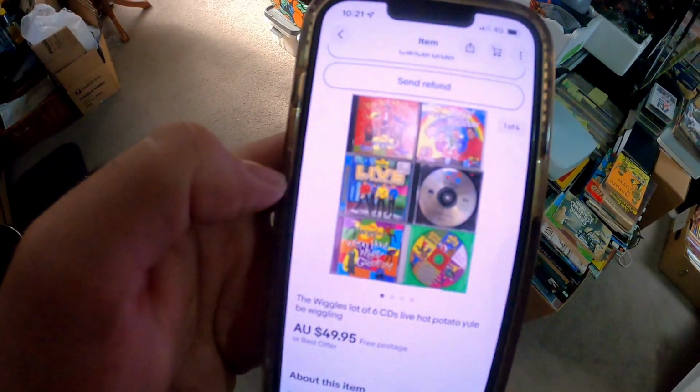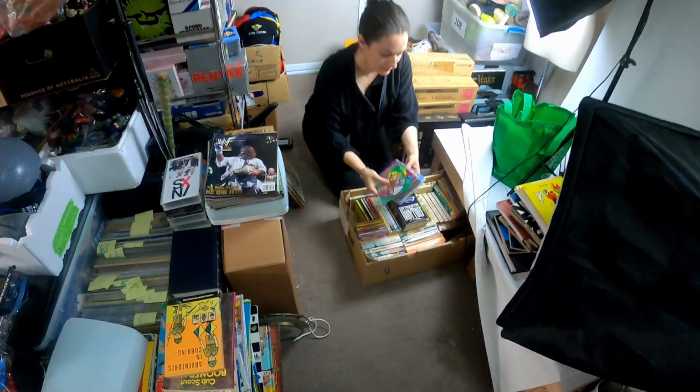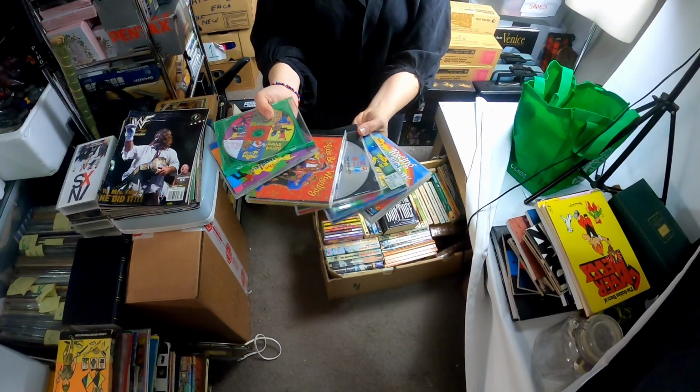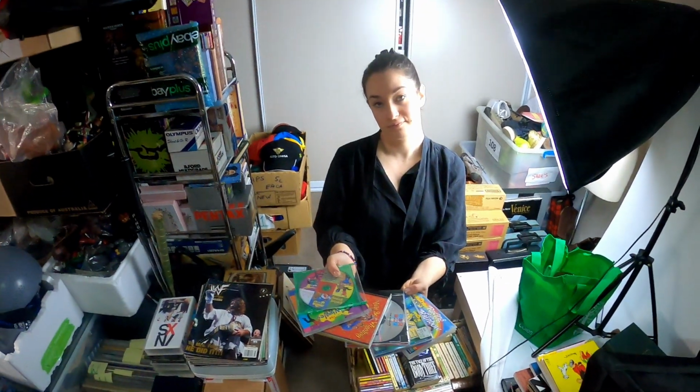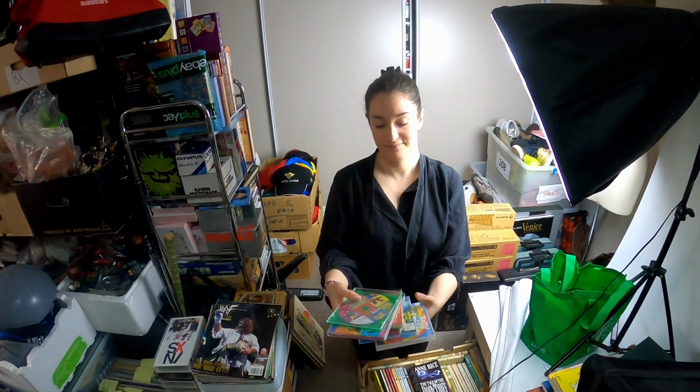We've got some Wiggles CDs for all the Wiggles fans out there. These ones sold for $49.95. Instead of 6, we put them all together. Individually, you can get 15 to 20 bucks on these, but we prefer to bundle them up and get a little bit lower per item, but we save on postage. It's all done in one thing and they're out the door. That's just in a generic jewel case.